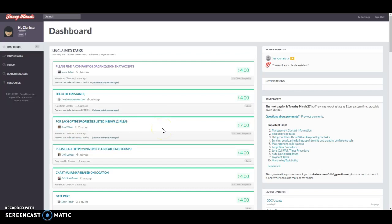I would claim more than one task at a time because I had the time to do it. If you have a full-time job, do it in the evenings. Get home at night, and while you're watching your favorite shows, you complete a couple of tasks and you're making some money. So Fancy Hands is for just about anyone who is good online, who's good at Googling and researching things. And we Google and research stuff all the time. So why not get paid for it, right? So there you go. This is what Fancy Hands is.